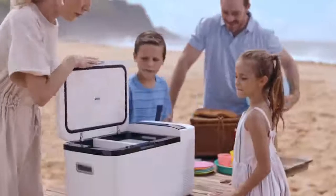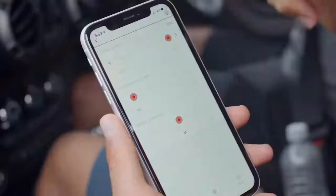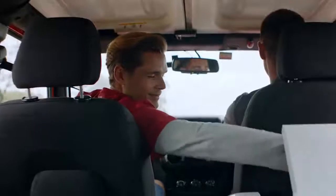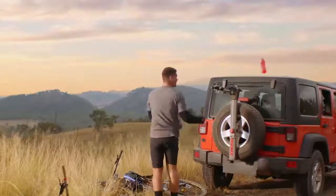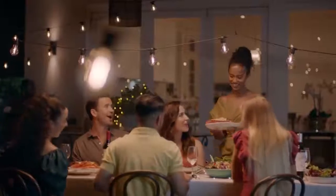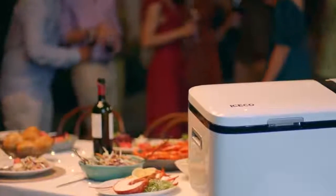Go 20 was developed by specialists of the American company IceCo. The temperature inside the refrigerator is regulated in the range from +10 to -18 degrees Celsius. Go 20 is only 315 mm tall, 320 mm wide, and 570 mm long. Thus, it easily fits in the luggage compartment of any car.